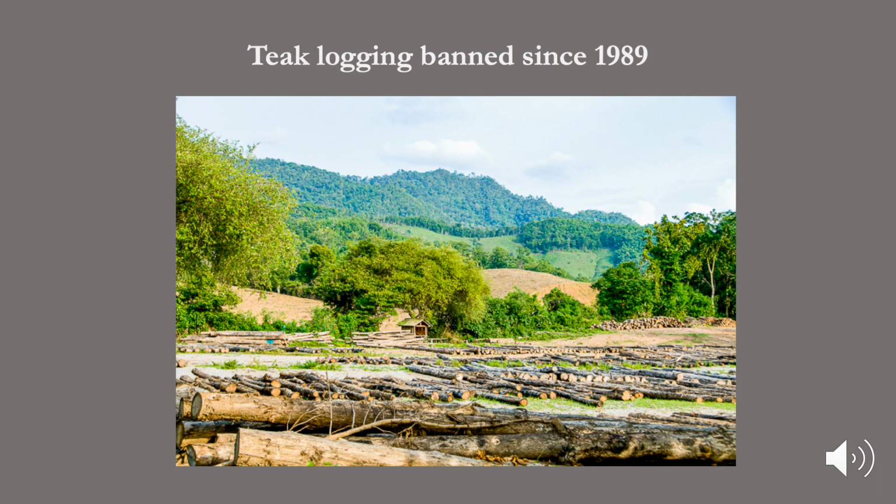But it made me realize that the problem of teak logging is not only with poachers coming into the park, but also on occasions some government employees on very meager salaries might try to supplement their income by cutting and selling teak.